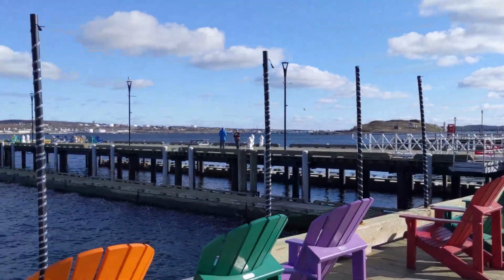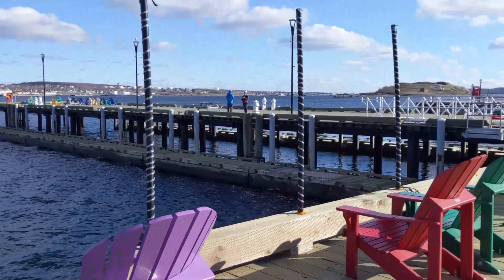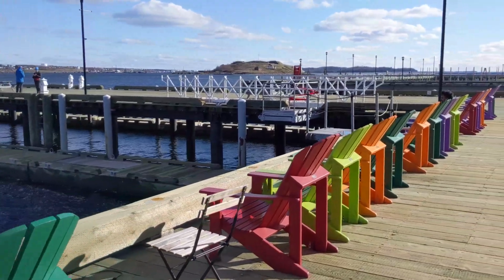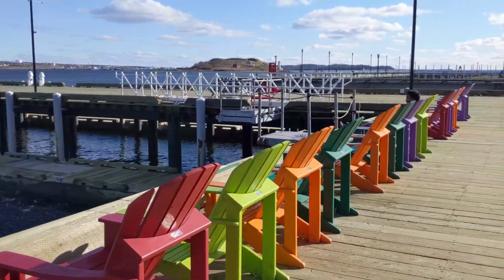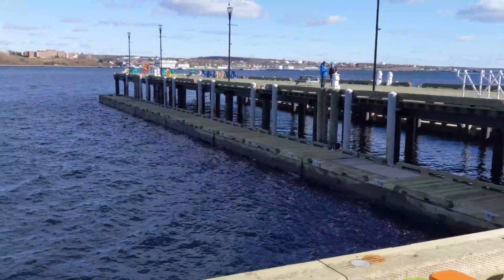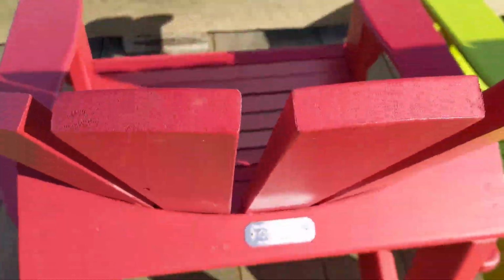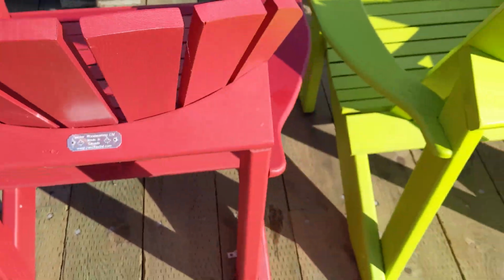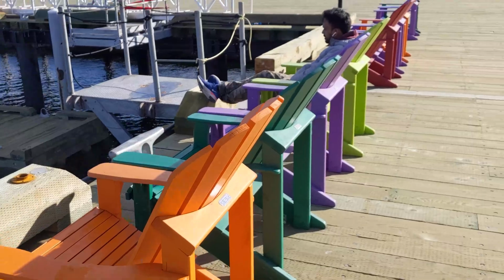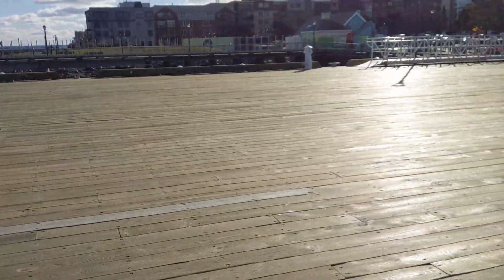They still have these chairs out here. They must be going to leave them here. I don't know, all winter or just part of the year or what, but they're here anyways. And I think these little plaques say they were donated by somebody. Little plaques on all of them, saying how they got here, who paid for them.